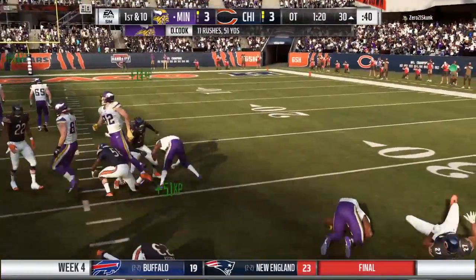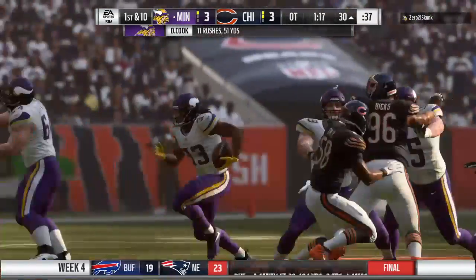And he's going to get this down near the 30-yard line. That one goes for 13.